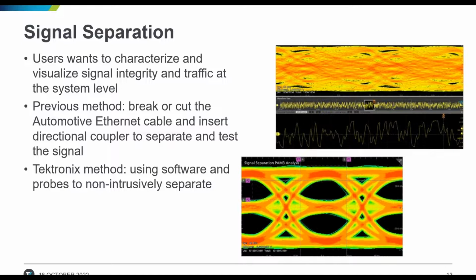The second method is the Tektronix signal separation method that utilizes advanced software and probes to non-intrusively separate, which allows users to visualize the true signals with greater clarity. And this method addresses the drawbacks of the legacy method. So using the signal separation method, the signal quality is a cleaner eye diagram, and this provides an accurate representation of automotive Ethernet signals for signal quality measurements and the ability to identify potential performance issues faster.